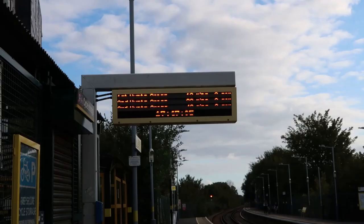Train, it is 507002 and it's taking us here to Bootle New Strand. So Bootle New Strand is a Merseyrail station and it's got two platforms, of course it has.